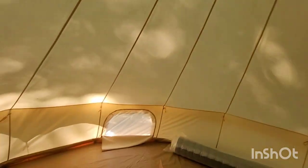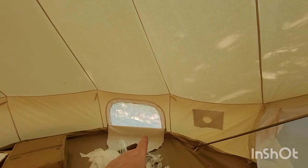This tent is pretty ventilated. There are four vents here, you can see, that are always open. So there's air always coming in and out through up there. And then you can open up all of these windows, which there are four of them. There's also a stove jack.